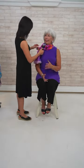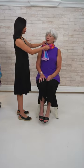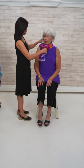Sometimes the simple one is the nicest one. That's very nice. Teresa, with that neckline, I like to have something close up to the face. So this is very light. And look at how it goes over. I like when it goes over one shoulder. Oh, I love it.